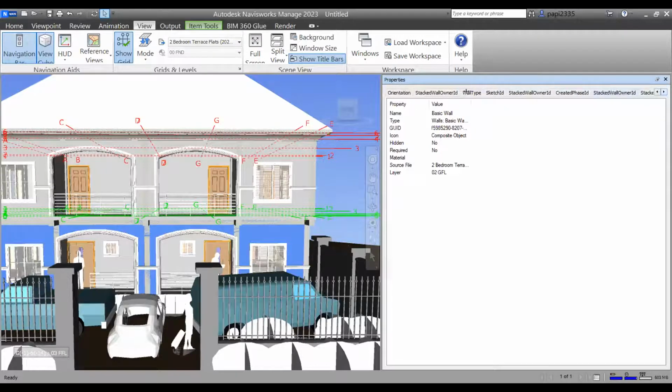All these are different panels that you can use to access. Like now I'm holding my wall. What type of wall is this? I can see the type of wall that it is. I can see the height, I can see the level, I can see what is associated with it, just from looking at it here.